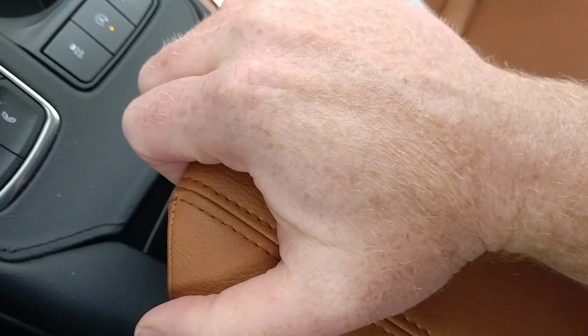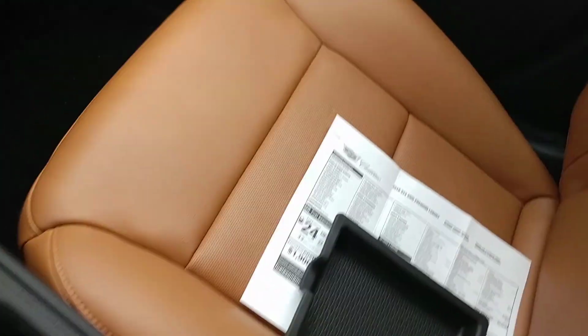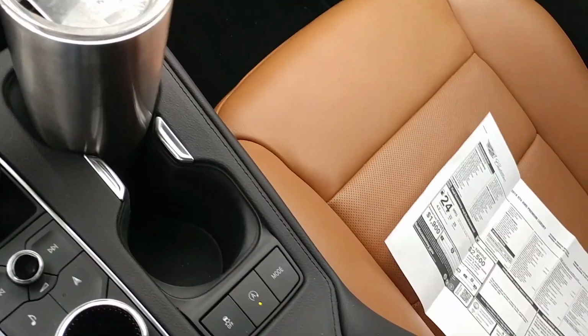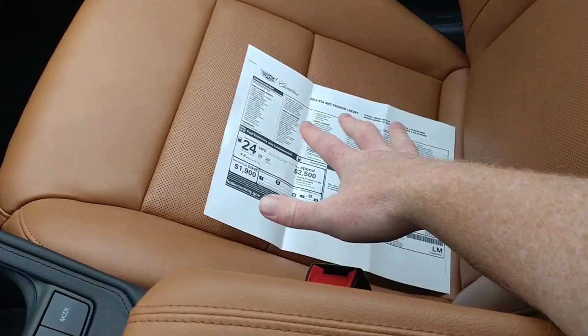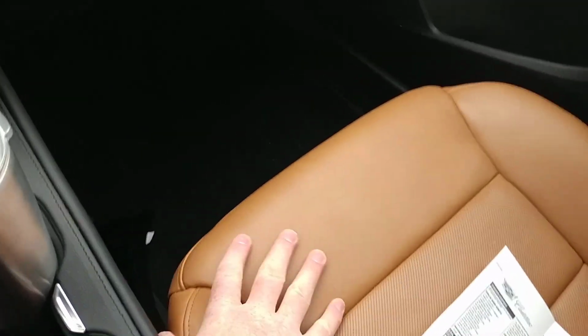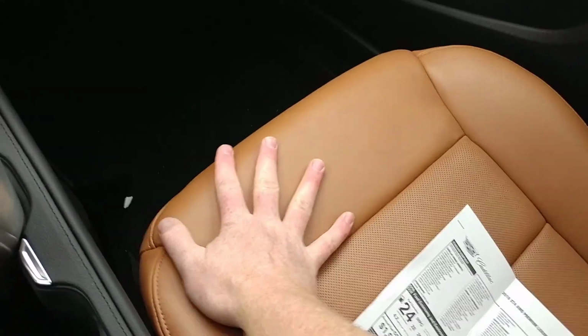And there you go. The button for this is up here. So you have to get used to just reaching around and pushing like that. That's how you open it. I should have put this back, so you can see that's actually the Monroney for the car, if you know what that is. I'll give you some numbers in a minute when I finish up on this.